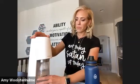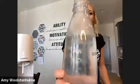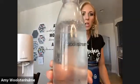1, 2, 3, and it lets off, and it is just chock full of sparkle. So this is what I add all of my pre-workout to. I've even flavored it with a little Crystal Light packet, especially in the summer when it's really hot and you just need a little flavor.